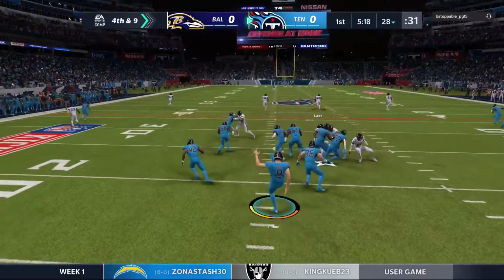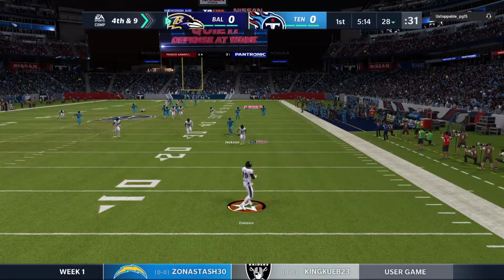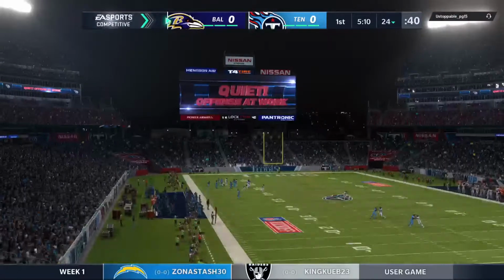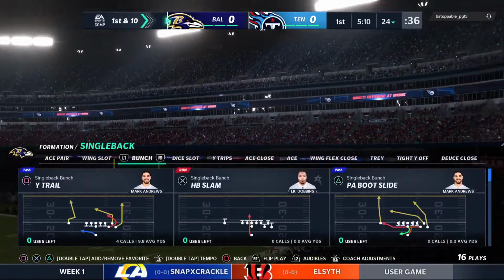Well done. He steps into this one, and this is a rocket. And it's taken in at the 9. A very good kick there, but 15 yards on the return. And the Ravens, they'll take over.